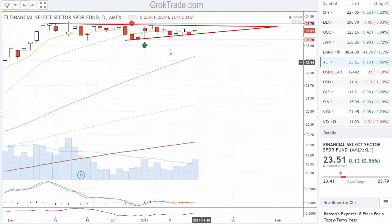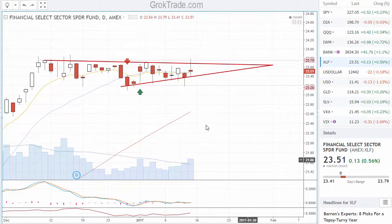Daily chart on financials. Look at this big bullish pennant right here. See this? We'll wait for a breakout to the upside. This 23.75 is very important, and this one also, 23.20. If it breaks down, very important. Has a better chance of going higher: 60% chance of going higher, 40% going lower.